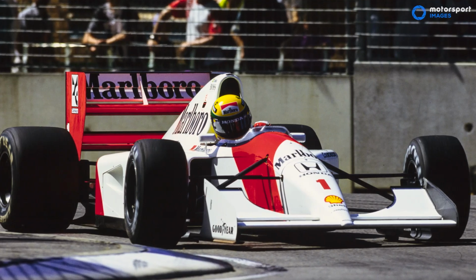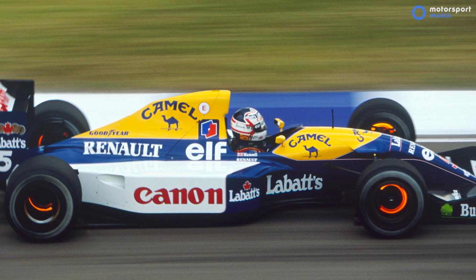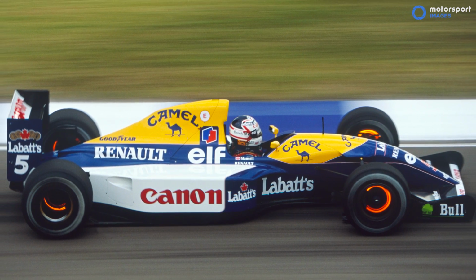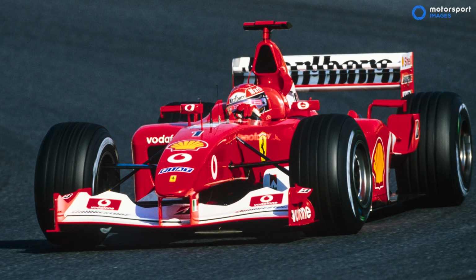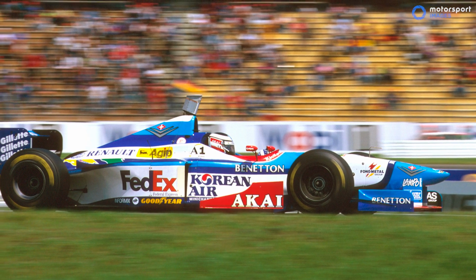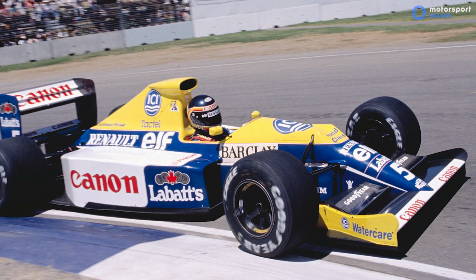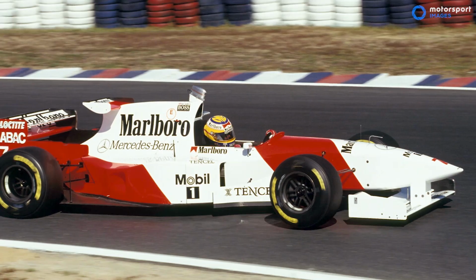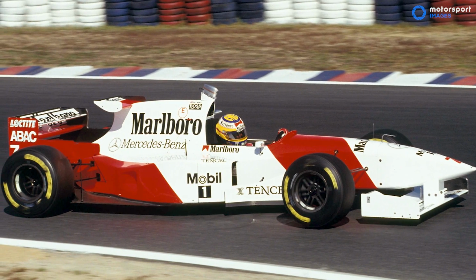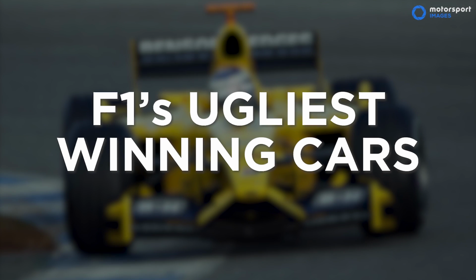Partly that's because some of the odd bitzer specials that have turned up over the years were always going to get beaten by properly honed, refined and neat designs. There's also some truth in the maxim, if it looks right, it probably is. But sometimes cars do slip through the net, and we're not looking at obvious howlers, unsuccessful cars such as the 1979 Ensign N179 or the 1995 McLaren MP4/10 here. This is our list of the F1 World Championship's ugliest winning cars.